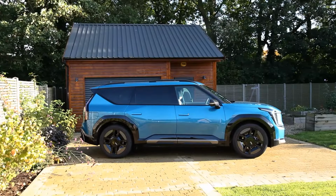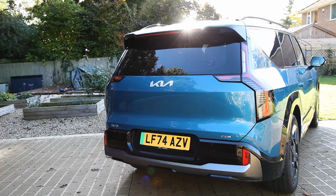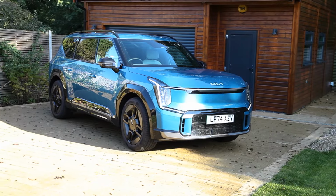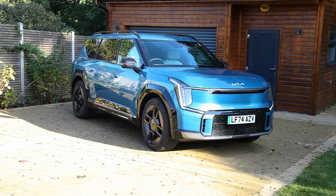So on to my final verdict. Kia continues to demonstrate how to make a really great car. Bold styling, great drive, comfortable ride and every modern feature you could imagine.